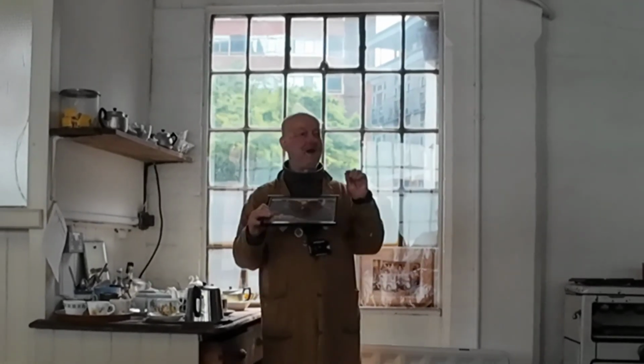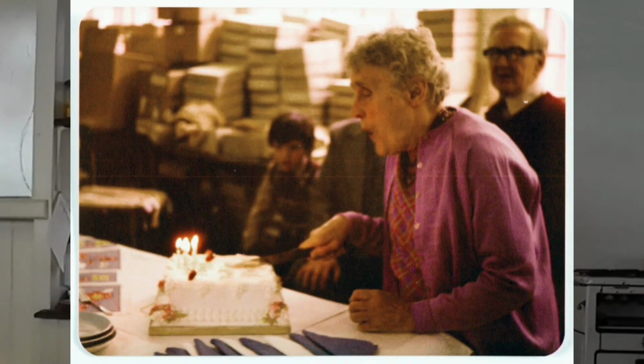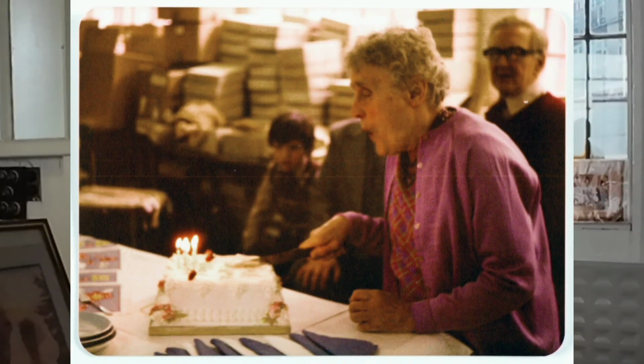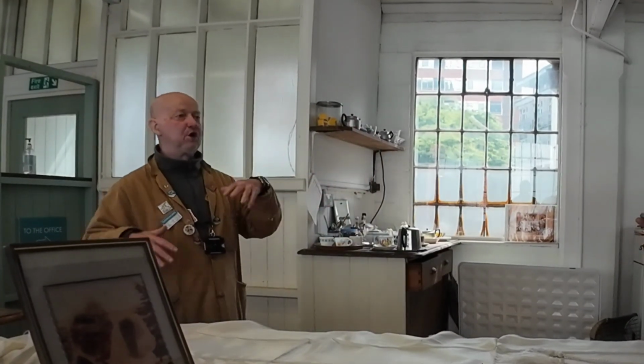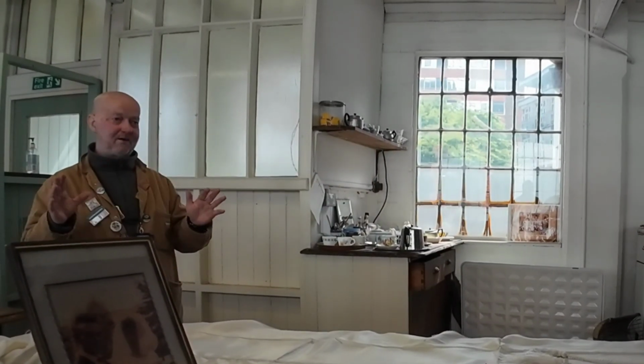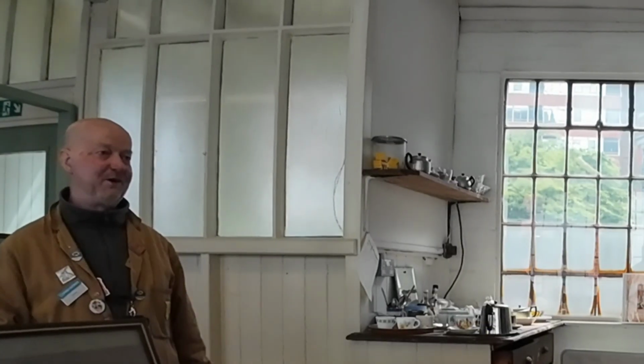And luckily we have a photograph of it. Some of her grandchildren are there apparently. Some of the former managers came to see her. Want to pass that round? They also paid for her and her brother to go on a coach trip to Scotland, starting at Gretna Green, as part of a birthday celebration.